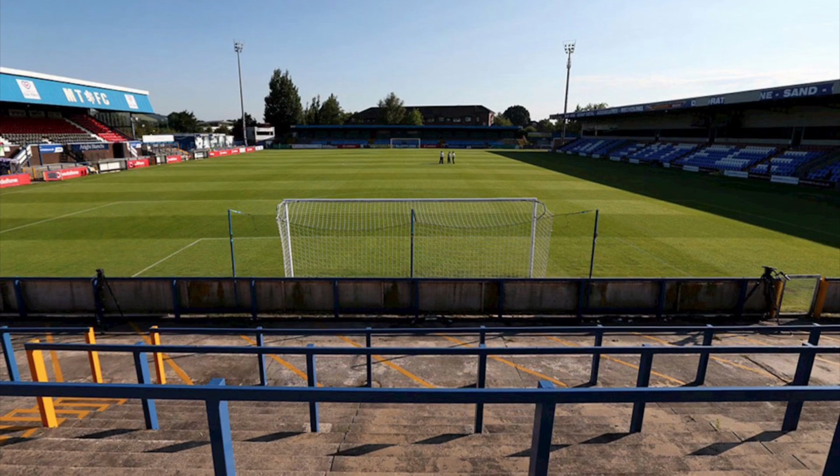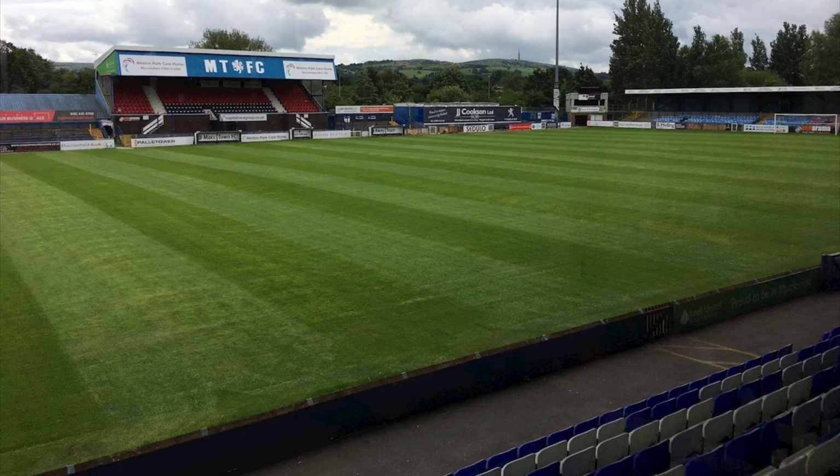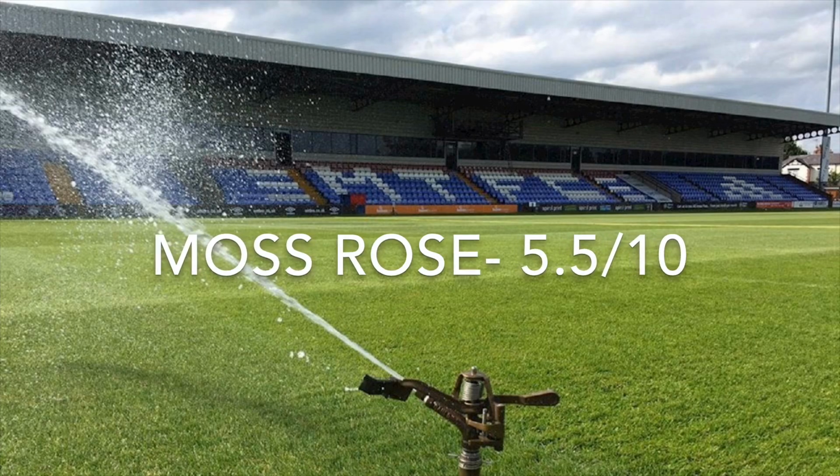Away fans, however, going on the oldest parts of the ground, they go in the open John Askey Terrace. 1,500 can be accommodated though, however facilities are rather poor as you would expect from an outdated stand. Overall then, I think Moss Rose is an alright ground, but it still needs quite a bit of work doing to it if it's going to compete with others in the division. I've gone with a rating then of 5.5 out of 10.